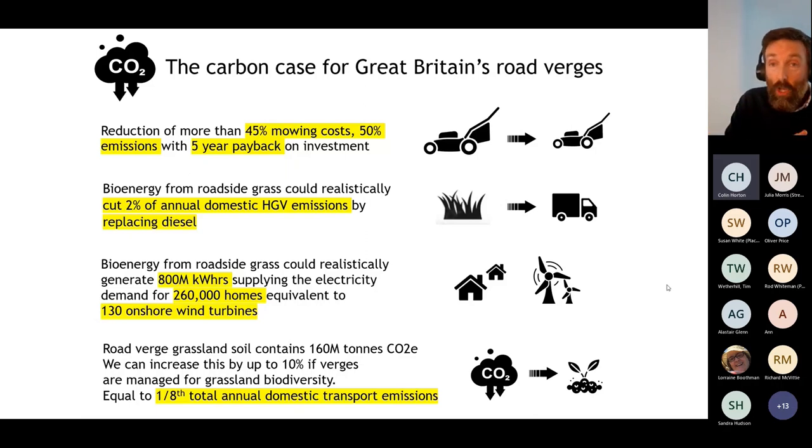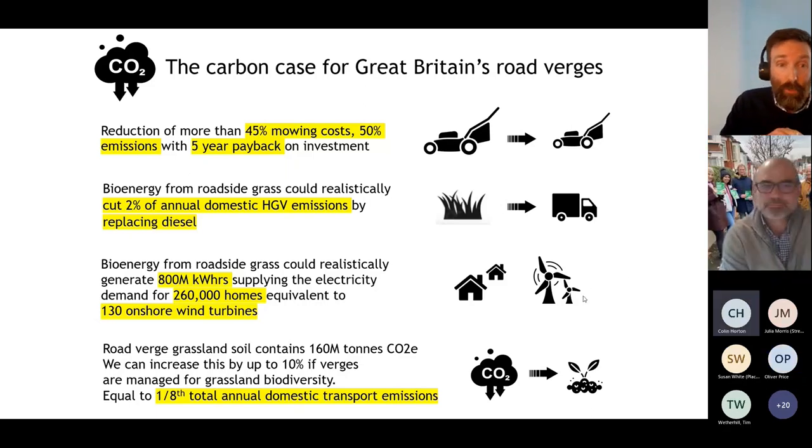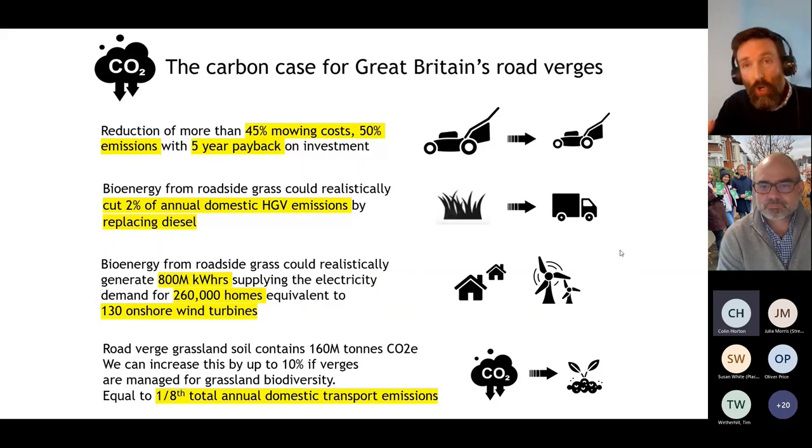how much carbon roadside soils contain. And it turns out that if you increase the biodiversity of the vegetation that grows in soil, you increase its ability to capture and hold on to carbon in the soil. So we see that currently 160 million tons of carbon dioxide equivalent is locked up in grassland soils on road verges, but we could increase that by an additional 10% realistically, which is equivalent to an eighth of the total annual domestic transport emissions if we were to manage our road verges for biodiversity. An extra carbon capture and lock-in, which is a benefit for climate as well as biodiversity at the same time.